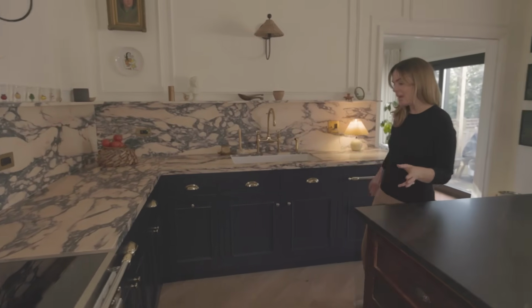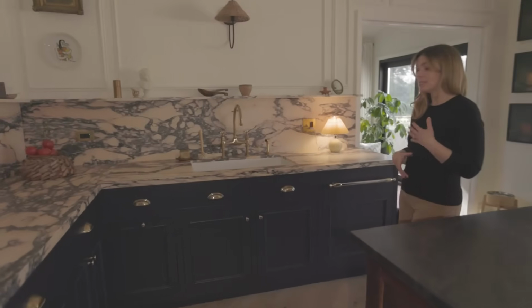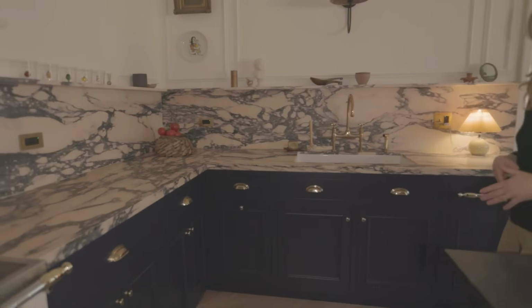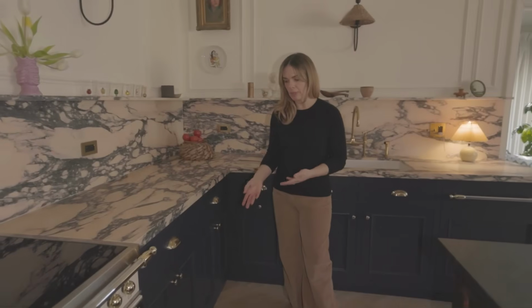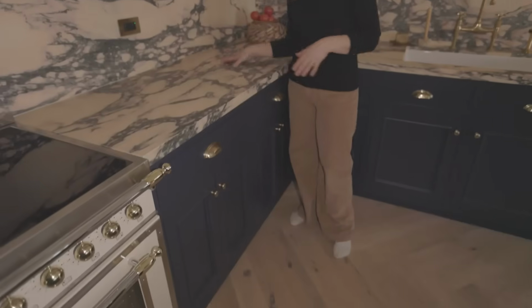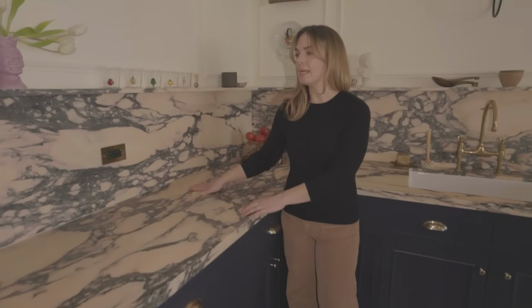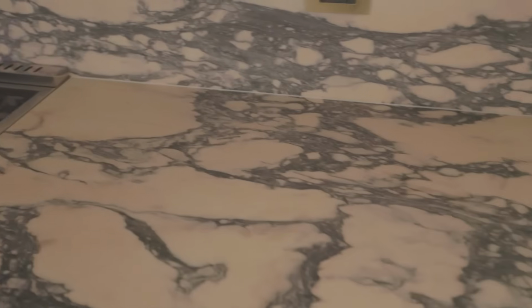So the blue cabinetry with the applied molding fronts, I thought would just be the perfect way to bring in some color, but also make the home feel really period appropriate with the applied molding and these more traditional cabinet hardware. And there is no blue explicitly in the marble, but I just loved how this shade of blue played into the marble and the darker tones and complements the lighter pink tones throughout as well.